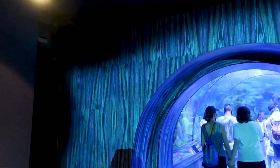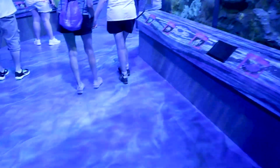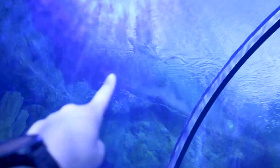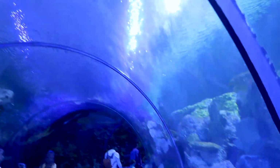Well, the first thing I noticed is they've completely redone the floor. It's a lot more grippy, so I'm pretty sure when it rains it won't be that bad. But as you walk into the first of the aquariums that you walk through, they've completely redone everything. There's new lighting, all this stuff. It looks like they've redone these as well. Oh look, little blacktip right there. Oh, they've moved a lot of the little sharks into this one. But I love the look. It's actually really cool. I like this a lot.